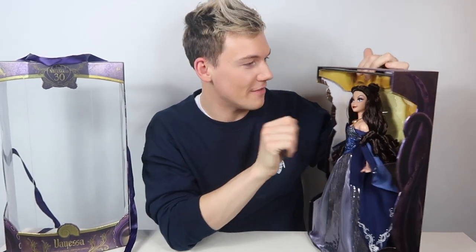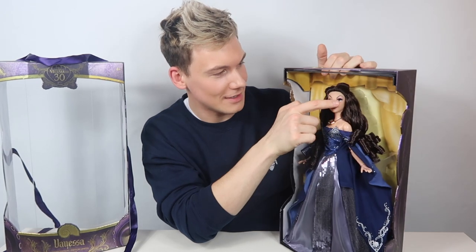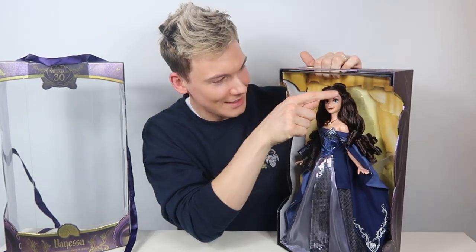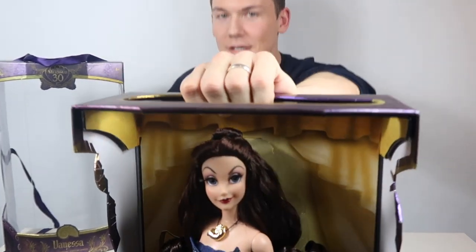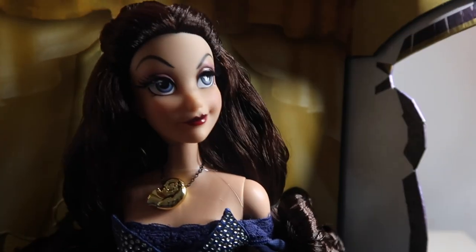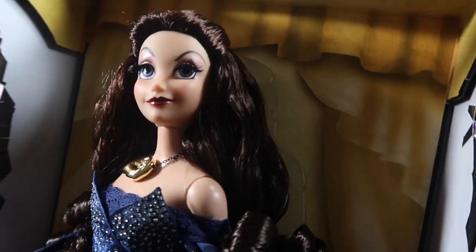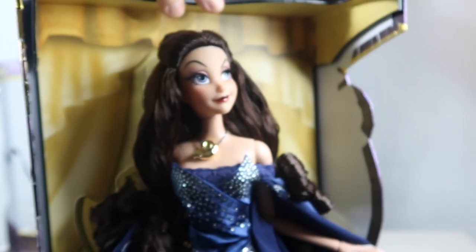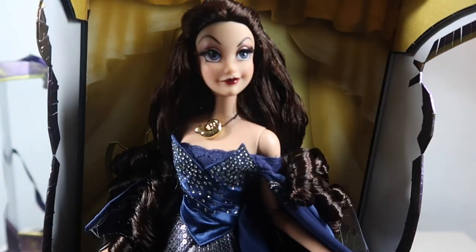But other than this one little thing, she's perfect. Her eyelashes, she's got rooted lashes, but the ones on this side are kind of going the wrong way. I don't know if that's going to show up or if you're going to be able to see, but her lashes are going the wrong way on one of those. But she does look gorgeous. She looks very, very evil, wickedly evil. But yeah, so that there is Vanessa.